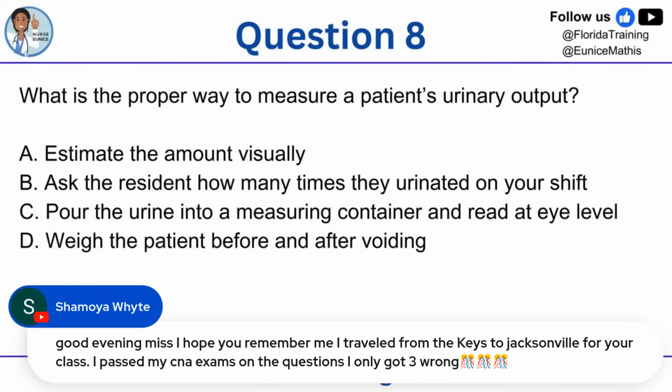I traveled from the Keys to Jacksonville for your class, and I passed my exam on the questions. I only got 3 wrong. Shamoya, I'm so proud of you. Of course, I remember you. Congratulations. You worked hard. I can't wait to tell Miss Loretta about you. So, yay! So proud of you, girl. All right, everybody. My heart is over here smiling.